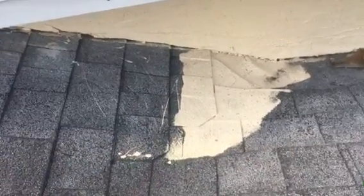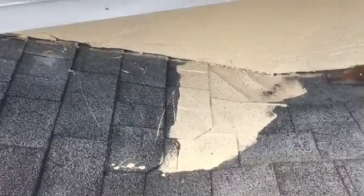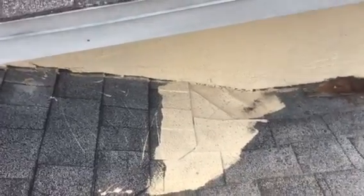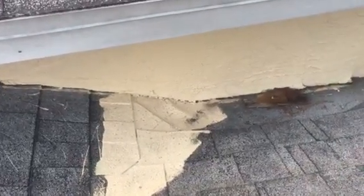So I'm glad you called us out here when you did, before we get to rainy season, because this roof is definitely on its last leg and it's already had leaks, and we want to make sure you don't get any more damage to the inside of your home.